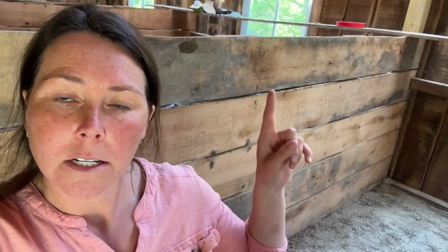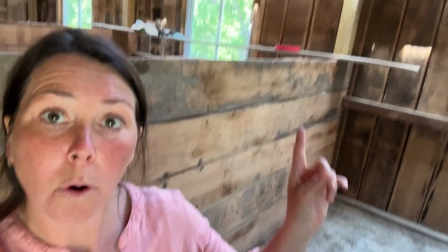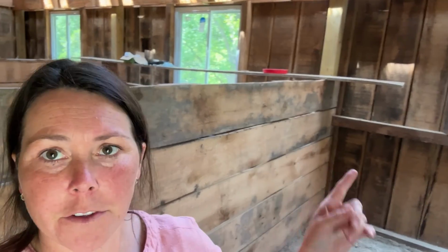So my plan is to get plastic and staple the plastic to the walls, the ceiling, everything. Basically make a big enclosed room, and then sandwich the plastic with hardware cloth. So this is hopefully going to be a permanent brooder, so I will be able to have heat lamps and everything in here all the time.